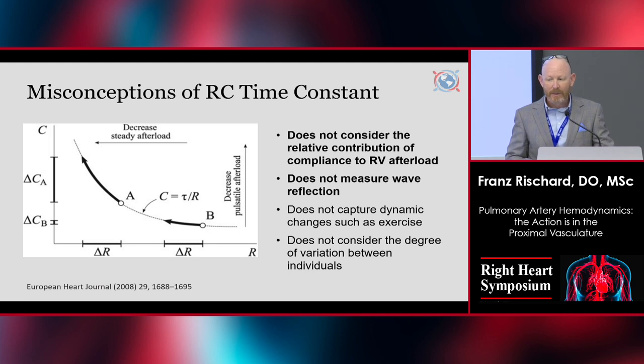But what the curve doesn't illustrate, under the assumption that pulmonary vascular resistance matters more to patient B than A, perhaps, is the underlying premise that the right ventricle will respond the same way to changes in compliance from compliance B to compliance A. But I would submit to you that the evidence indicates that is not the case.